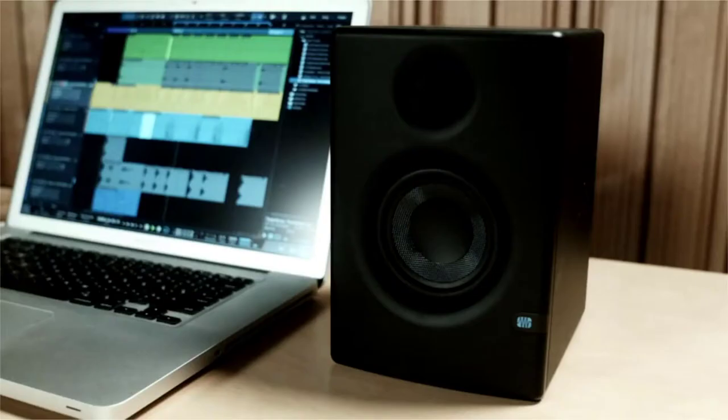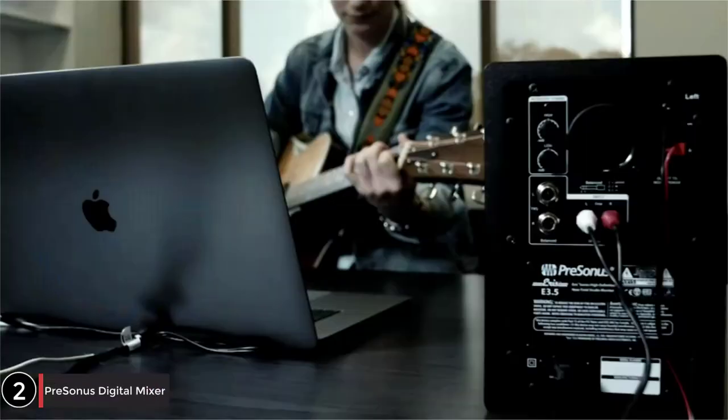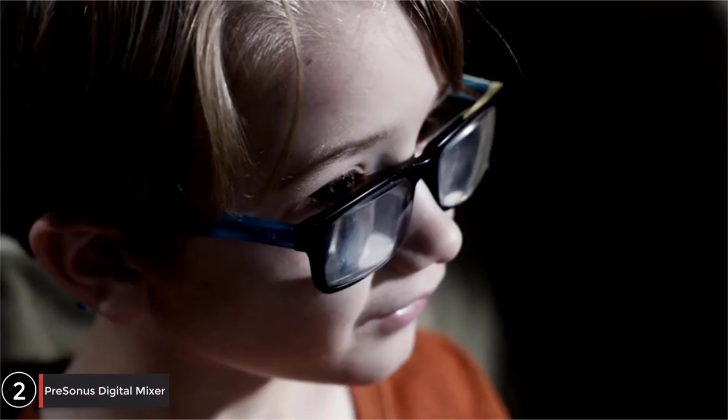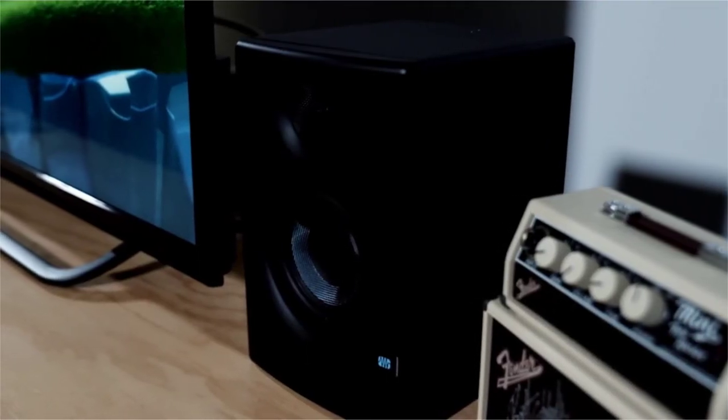PreSonus Eris Studio Monitors speak for themselves. The only true studio monitor for multimedia, gaming, watching movies, or producing your next hit. Now comes included with Studio One Prime and Studio Magic plugin suite, over $1,000 worth of music production software.